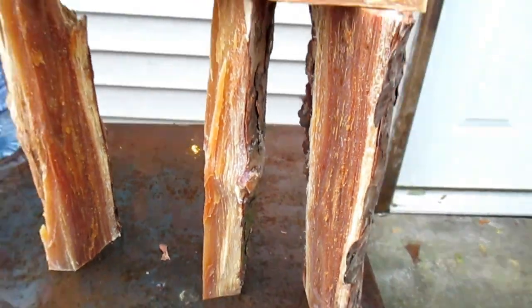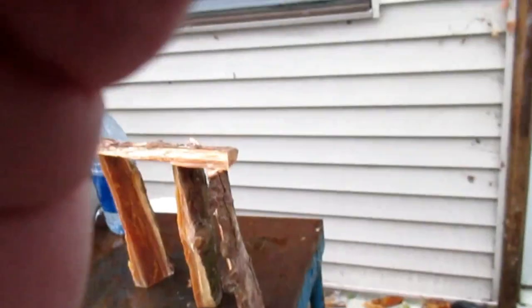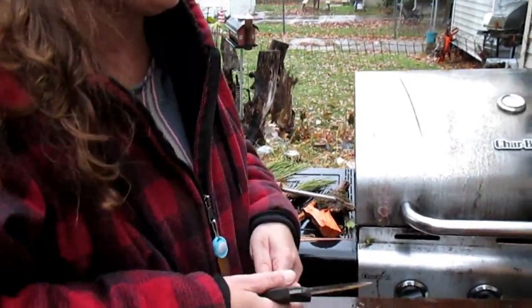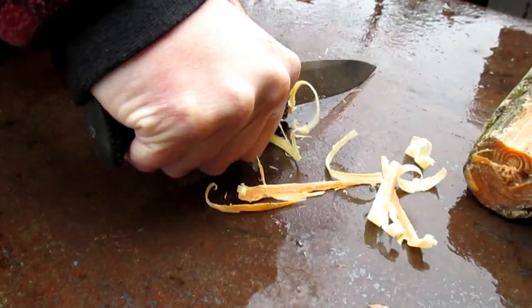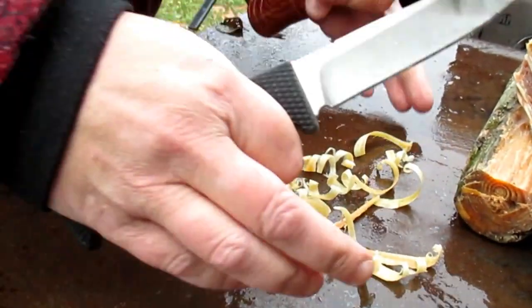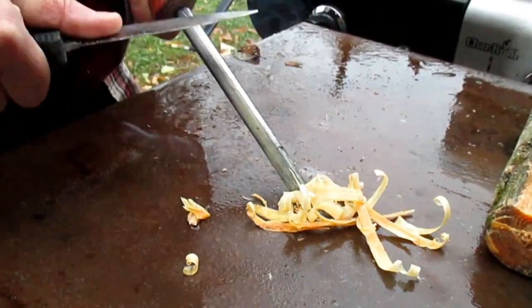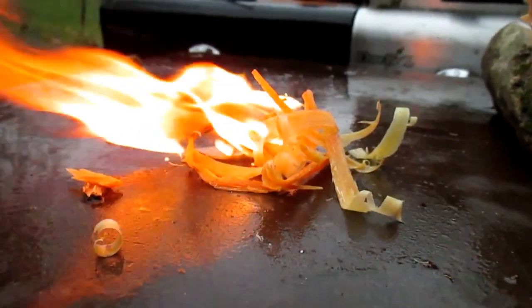Stonehenge made out of wood. There you go, Stonehenge. Here you go, man. Some beautiful stuff. Cuts like butter. Or as they say in New Jersey, butter. Butter. That's good stuff.